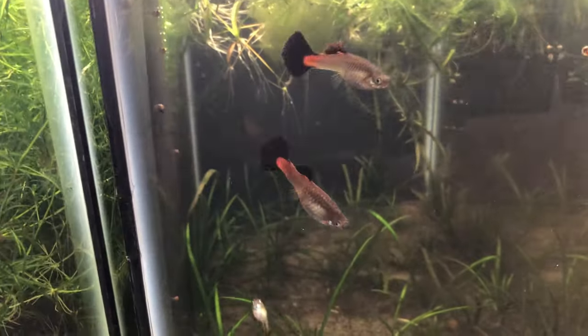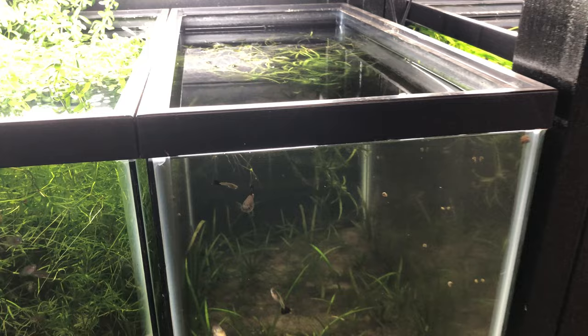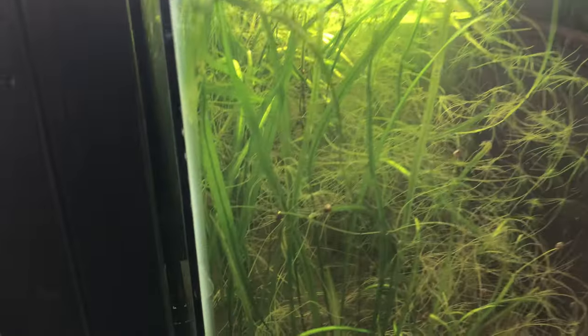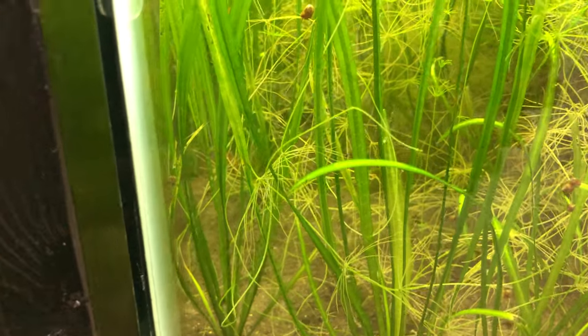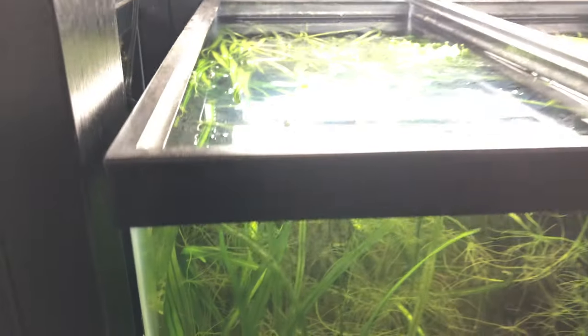And then my volcano guppies, which looks like I've only got females now. These females are brutes when it comes to those volcano guppies, especially when they're chunky monkeys. They get big like that. But I do got a male and a trio elsewhere. And then in here, I've got more Glossolepis maculosus. Another trio. You can kind of see in through there.